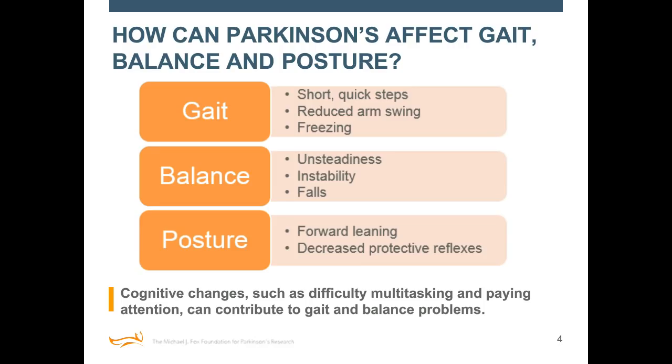So these changes, this forward leaning and the lack of automatic responses to balance disturbances, again put people at a higher risk for falling. And lastly, I'd just like to say that cognitive changes are also known to affect people's ability to divide their attention when they're doing more than one thing. We call this dual tasking. Say you're walking and trying to talk to somebody, or doing a second task. Many people with Parkinson's have difficulty doing 2 things at once, or multiple things, and that can also contribute to their gait and balance problems.